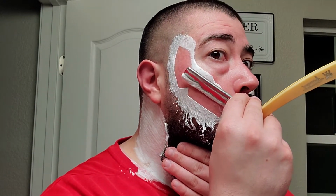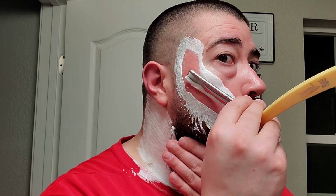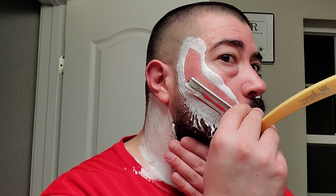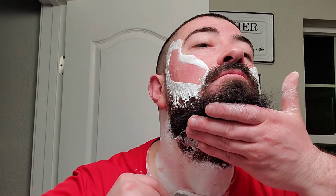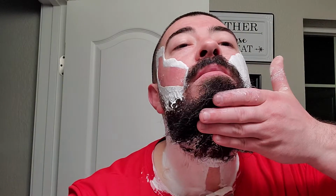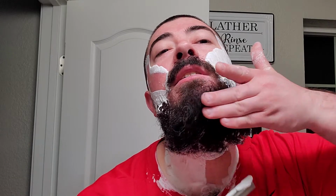Zero effort cutting through those whiskers. The soap is slick, the edge is sharp. For me, it sits really comfortably in my hand. And I absolutely love stropping with this thing as well. I don't know what it is about it, but it strops very, very nicely.